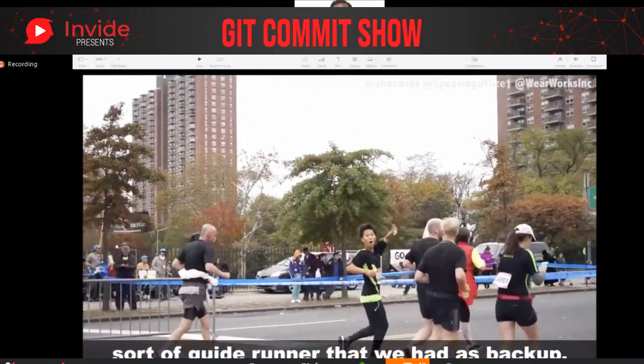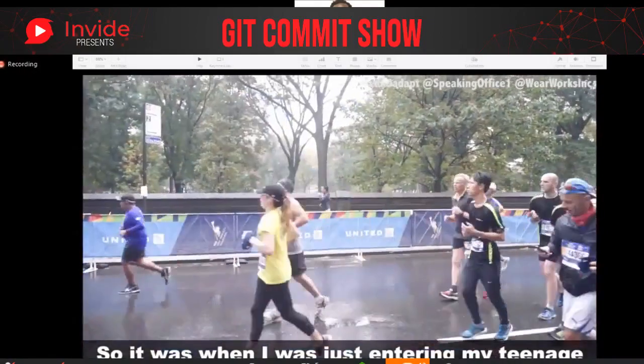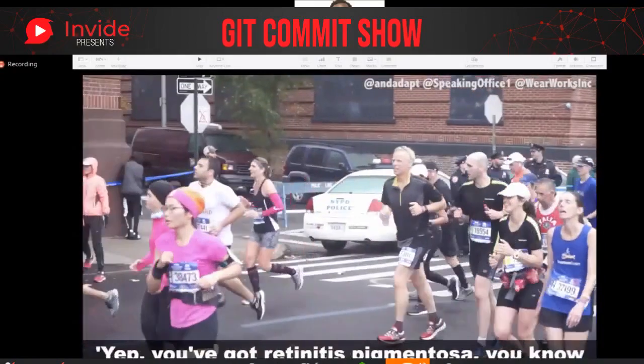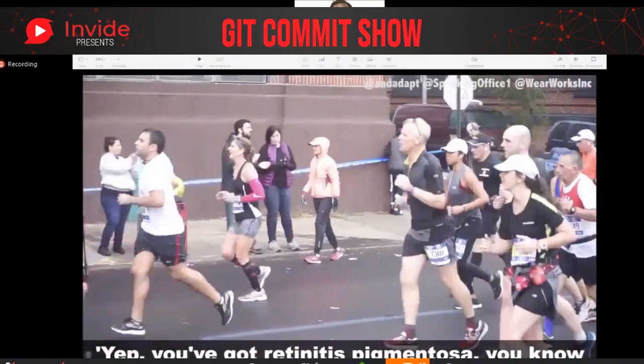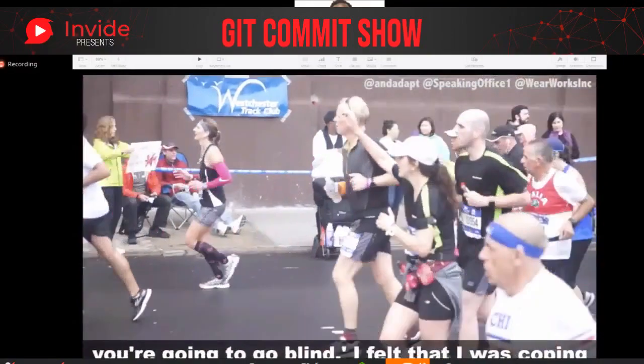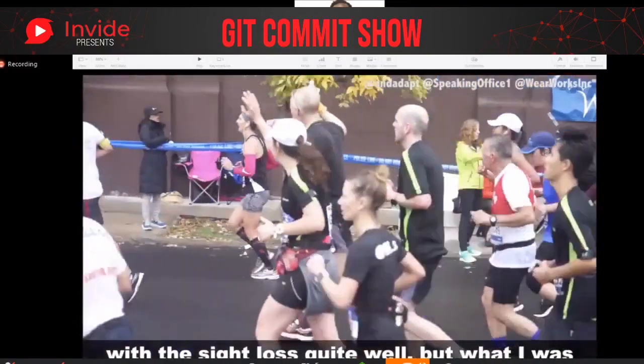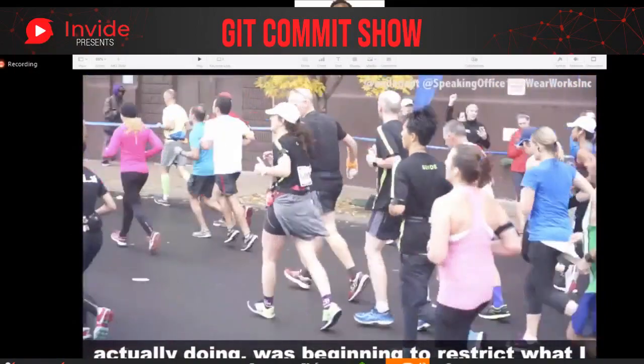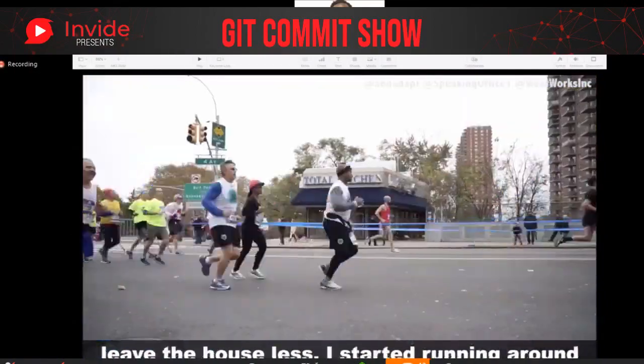So it was when I was just entering my teenage years, I went to the specialist and I was told, look, you've got retinitis pigmentosa. You're going to go blind. I felt that I was coping with the sight loss quite well. But what I was actually doing was beginning to restrict what I did because I couldn't see. So I was starting to leave the house less.